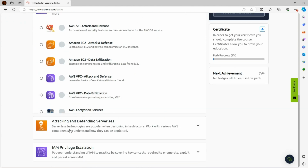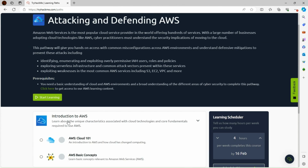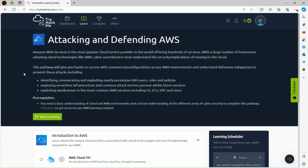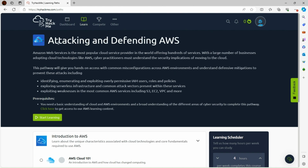I think this one's interesting. Attacking AWS, right? This is the web cloud service that Amazon provides for everybody in the world. All right, let's start. And then you get a little idea of what TryHackMe is if you don't know what it is. Like I said, it's a great resource for people that are starting out in the cybersecurity industry. I mean, it's really awesome.